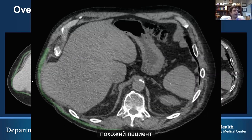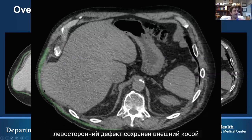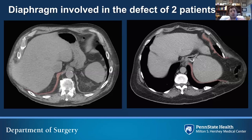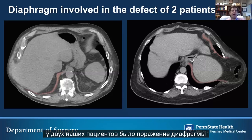Similar patient, left-sided defect, intact external oblique, disrupted intercostal and oblique muscles as well. Two of our patients had diaphragm involvement.